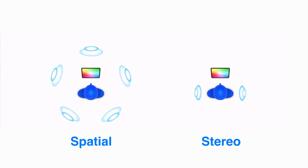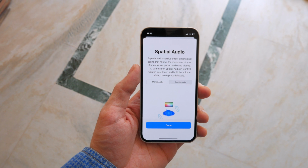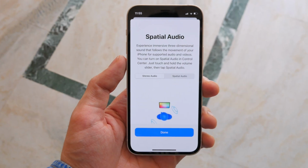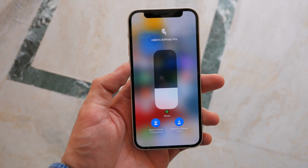So now the instruments stay fixed in your space as you turn around. And yes, it actually sounds like the sound is coming from fixed points around you. It is honestly the most impressive thing about AirPods after the transparency mode. And it's one of the things that separates it from every other wireless earbud. So yeah, it's not a gimmick.